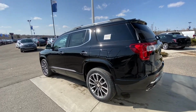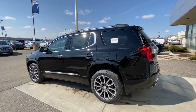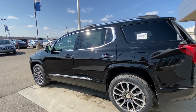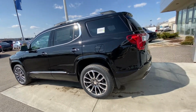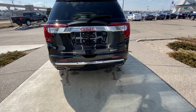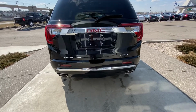Looking at the exterior of the Denali Acadia, we do have the beautiful 20-inch wheel and tire package there. Michelin all-season tires. We do have keyless entry as well as keyless locking. We do have color matched door handles, mirror caps, Denali trim chrome on the sides there, LED headlights, LED tail lamps, roof rails up top. We have the foot activated tailgate as well, dual chrome exhaust tips, trailer tow package, Denali there.